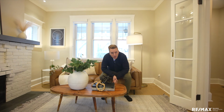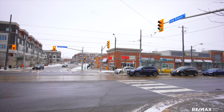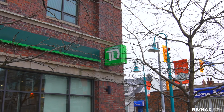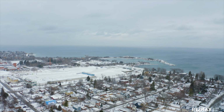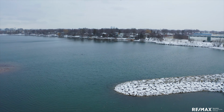So, Long Branch, it's on your list. You're thinking of the area. Why are you thinking on the area? Well, I'll come out and say it. It's got the best strip of Lakeshore in all of W6. Not to mention access to the Long Branch GO train, which is right there. You can walk to parks, you can walk to the lake, and you have these big, beautiful boulevard streets. This is a very close-knit, private neighborhood where the neighbors stick together and watch each other's backs.